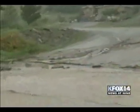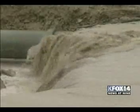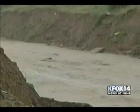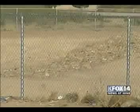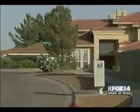As KFOX 14 previously reported, water is flowing downstream to Socorro from parts of Horizon City and Sparks. Horizon's mayor says the city requires new neighborhoods to contain all of their stormwater with drains, but it was a different story before Horizon became a city more than 20 years ago. There's a small portion of it that was built before incorporation that those rules did not apply. And that water is released to the arroyo that does go to the Rio Grande.